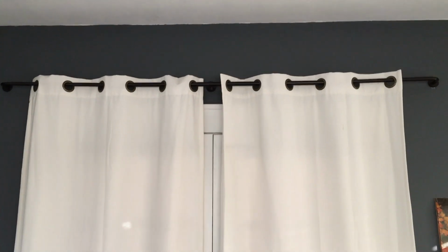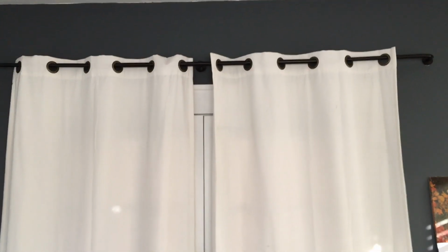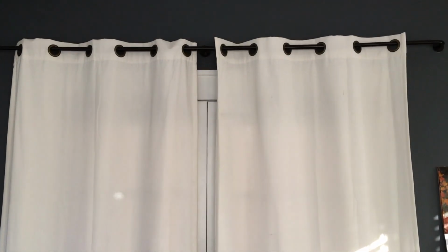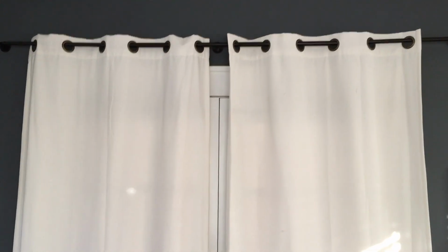Before I show you the rest of my room, I just want to show you my curtains for my doors. They are linen white, and they're actually blackout curtains, which works perfectly because sometimes I like to have my privacy whenever I'm sleeping and when I'm filming a video. So these curtains are actually perfect for my room.